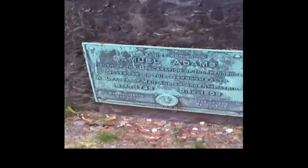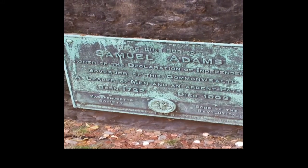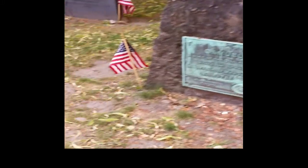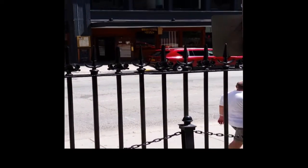This is Sam Adams right here. He was a signer of the Declaration, governor of the Commonwealth, leader of men, and an ardent patriot, born 1722, I should say, died 1803.